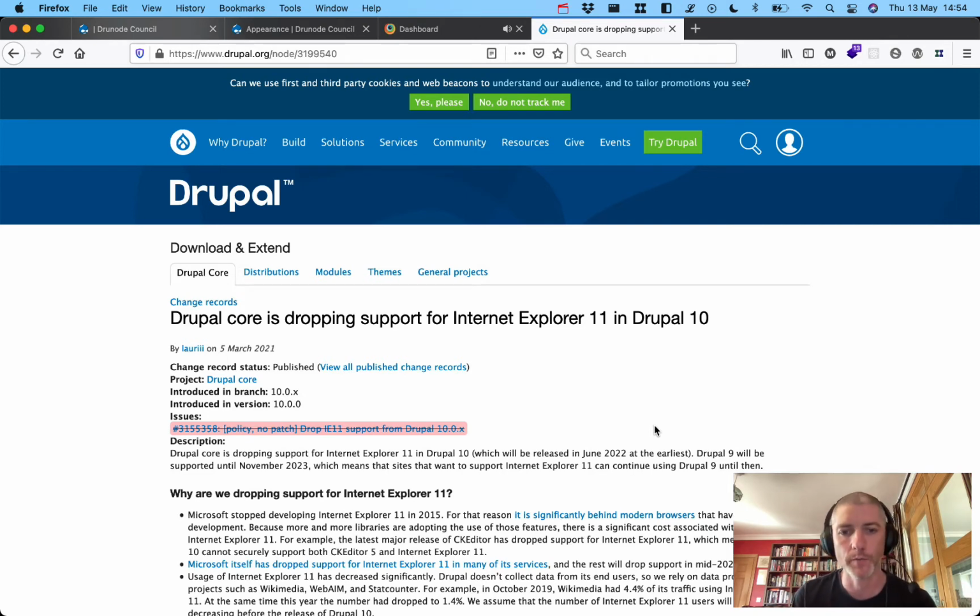So I'm not suggesting that we deliberately try to break things in IE11. I'm saying we don't test in IE11. Maybe everything will work, maybe it won't, but it won't be tested. That's the idea of dropping support. It's not that you actively do things to try to break it.